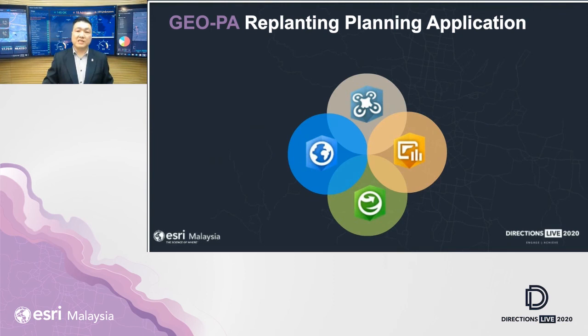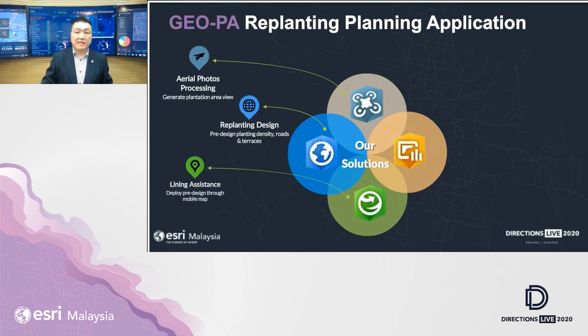So our solution to overcome these issues in replanting: deploy the area photo processing to generate the plantation area quickly from the drone for visualization and analysis. Replanting design: the system is capable of pre-modeling the terrace, road, and planting density for deployment into the field. Lining assistant: you can always have access to your map and deploy your pre-planned design at the field level. Claim validation: use the drone to capture the structure on the ground to validate the contractor claim and enable auditable and actionable decision making.